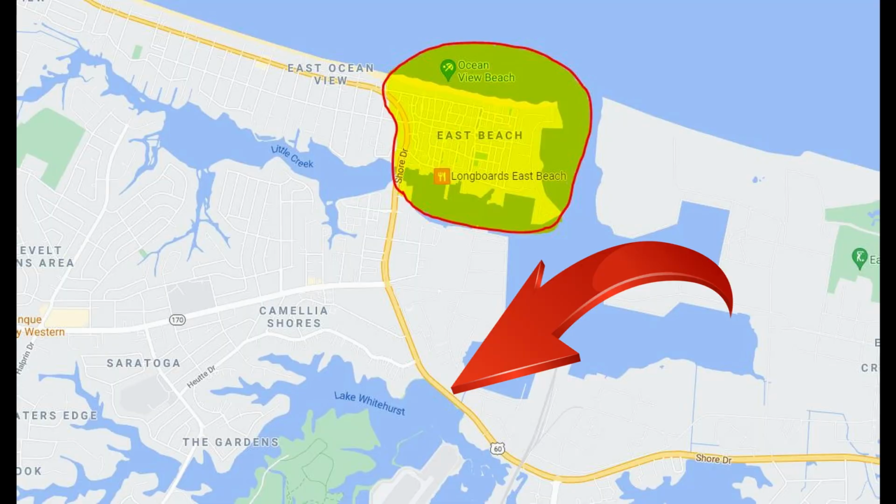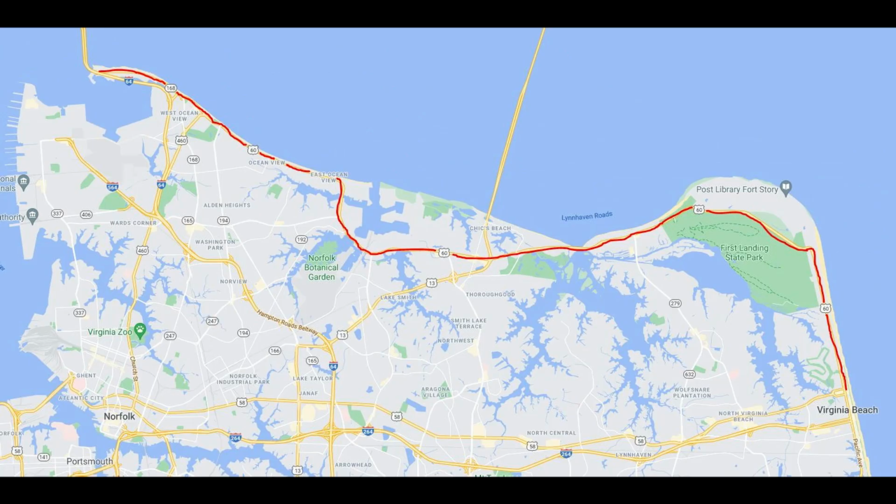And the road that is closest to East Beach, the most commonly used one, is what's called Shore Drive, which eventually turns into Ocean View Avenue going toward the west in Norfolk. But if you keep going on Shore Drive, it will turn you into the north part of Virginia Beach, near Chick's Beach, headed all the way towards the northeastern corner of the city, eventually heading to the oceanfront. So it's a long, highly commuted road, but you don't feel that you're that close to Shore Drive based on where the houses are located in East Beach.